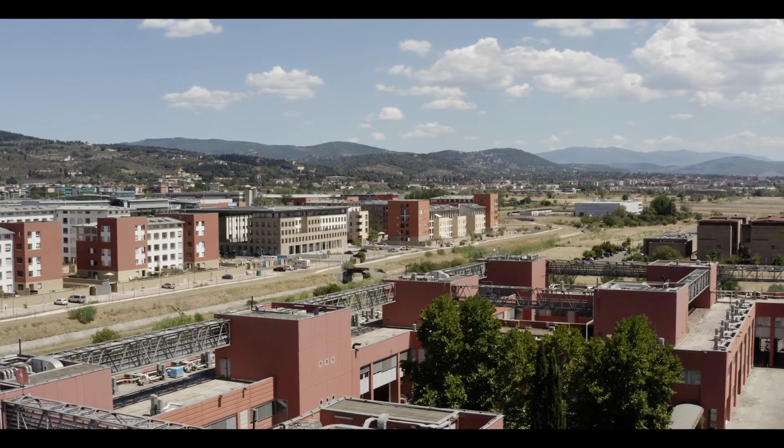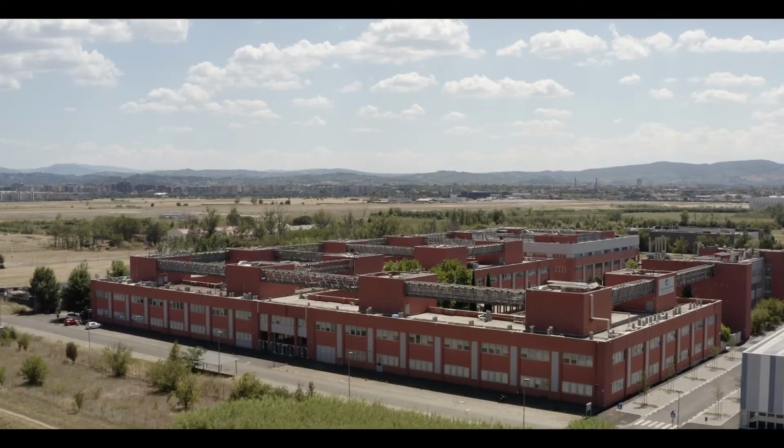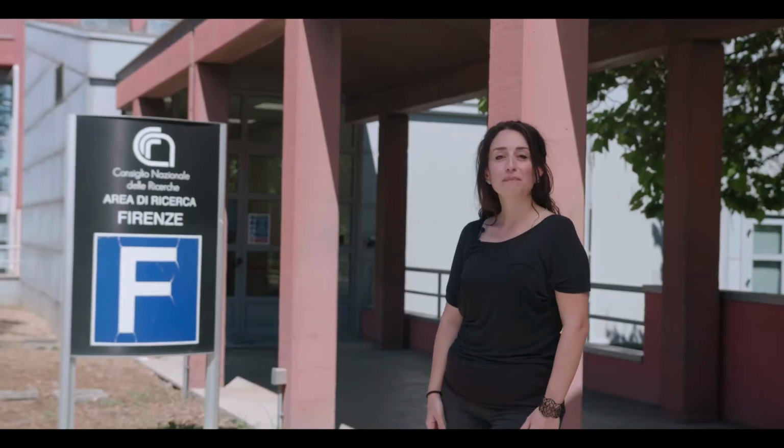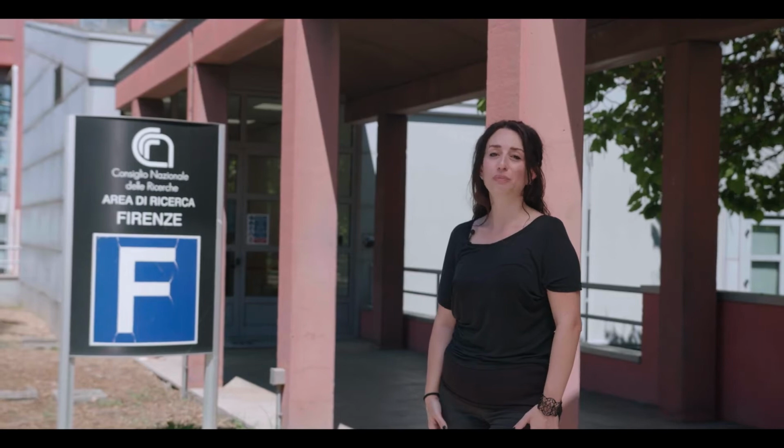The work isn't just being done here. Researchers and technicians across Europe are collaborating to deliver the demonstrator. In Germany, our colleagues from Fraunhofer IPMS are working on the spatial light modulator.